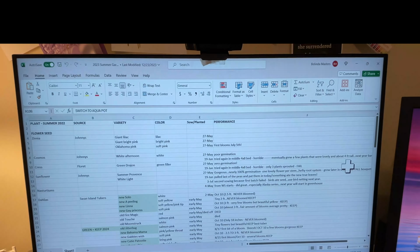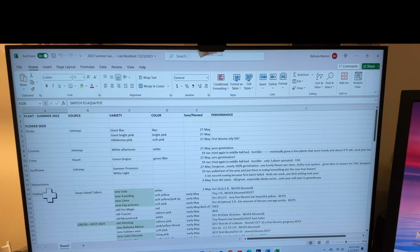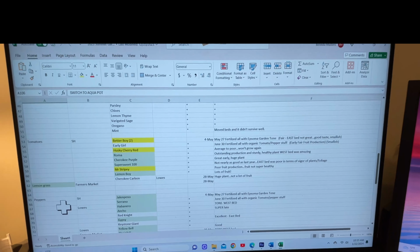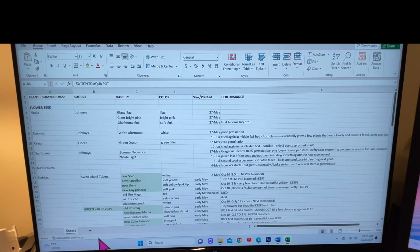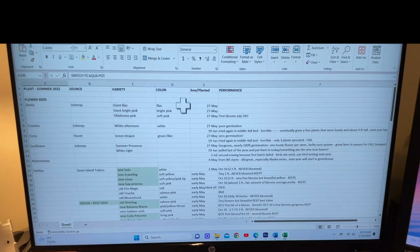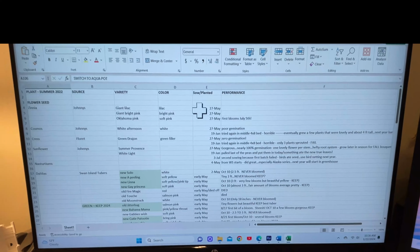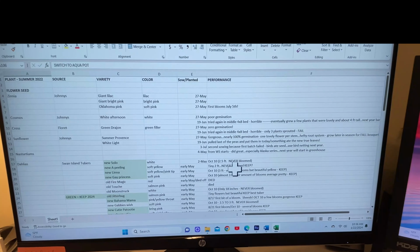So here you're looking at the spreadsheet I use for my 2023 summer garden. What I like to do is just have a column on the left that's got all of the flowers and plants and veggies and things that I grow. And then I like to track things like the source. Where did those plants and or seeds come from, the actual variety, sometimes color, certainly if they are like my beautiful dahlias, I want to know the color range. And then when did I sow the seed, or when did I plant those things out in the garden? And then how did they perform?